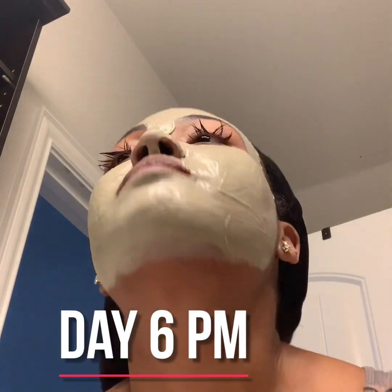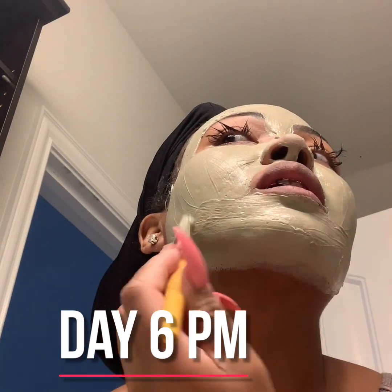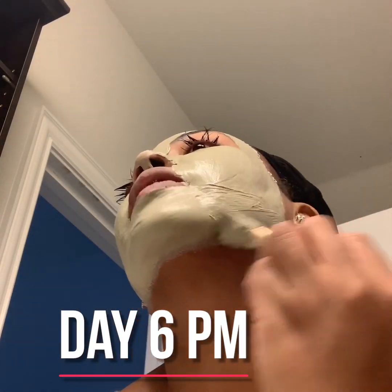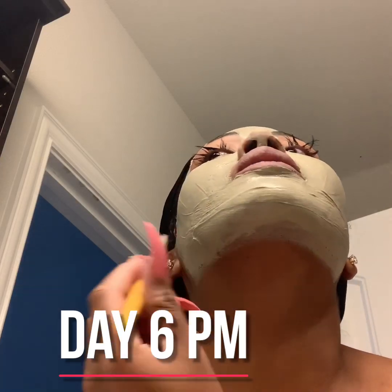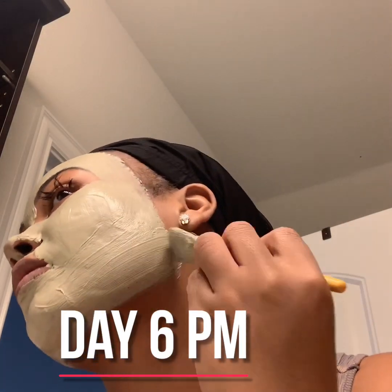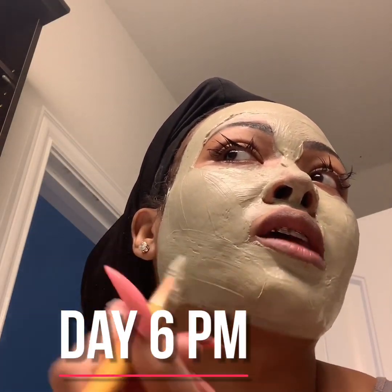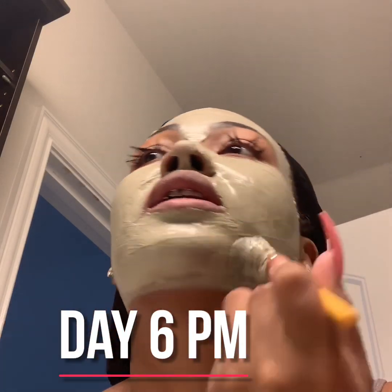I'll get underneath. Just in case any of y'all got any type of hormonal acne. I used to. So, I make sure I get my jawline, because that was the main area I used to break out in, was my jawline.